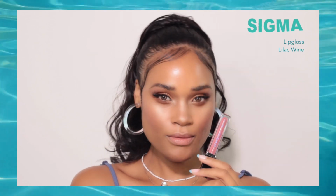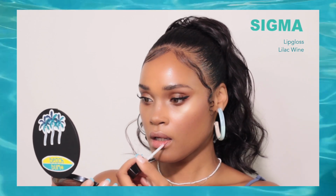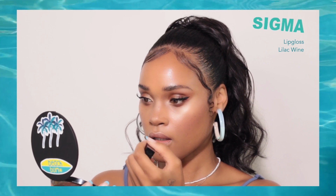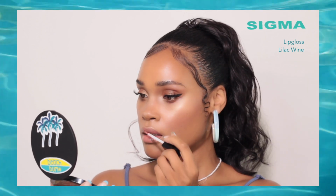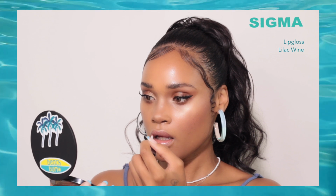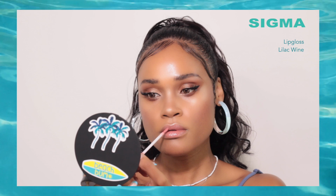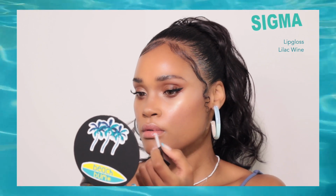Here I applied the Sigma lip gloss in the color Lilac Wine. This color is amazing, it made my lips shine perfectly, adding to that glowy, dewy and wet look effect. And after applying this lip gloss, I didn't want to drink for the next 5 hours because I didn't want to mess up my lips. This color is so pretty.